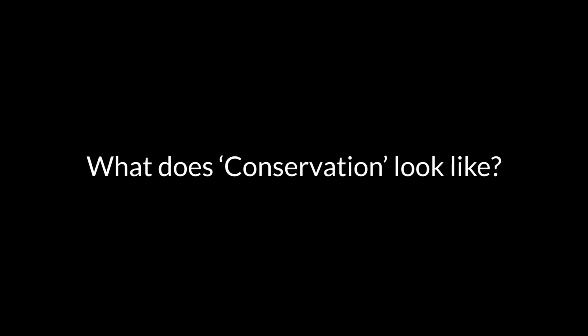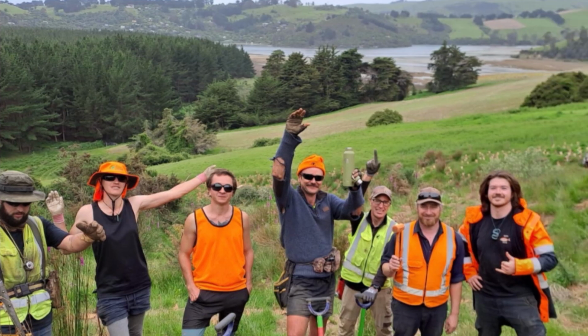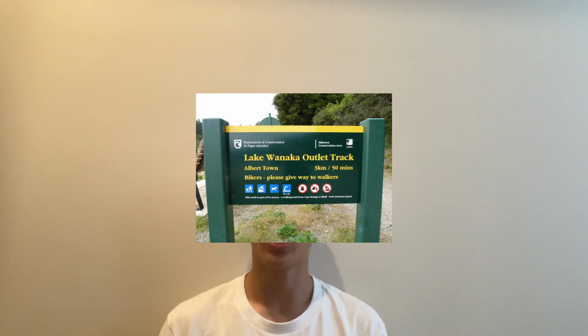Conservation in New Zealand comes in form of predator control, pest extermination, and restoration programs. The Department of Conservation, or DOC for short, serves as the guardians of New Zealand's natural and historic heritage. Established to manage the country's natural reserves, national parks, and wildlife, DOC's mission extends beyond preservation to include restoration and education. Through its work, DOC aims to bring the rich biodiversity of New Zealand to the forefront of the entire nation's consciousness.